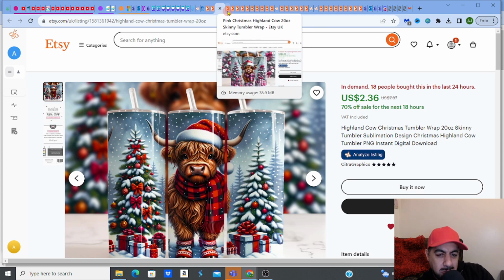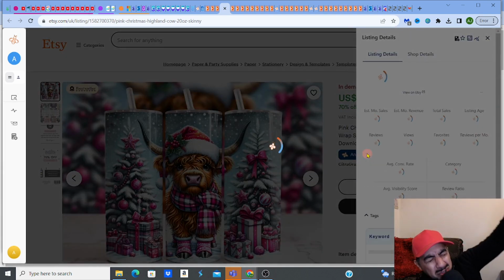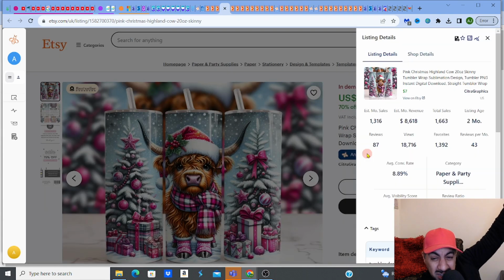Now, here's a top selling tumbler wrap right now. And again, it's the Highland Cow. But what's the flavor with this one, guys? How much is it making, first of all? It's in demand. 46 people bought it in the last 24 hours, making $8,618 a month. Now, it's got a 70% sale, so you've got to take that into account. That's its estimated monthly revenue.